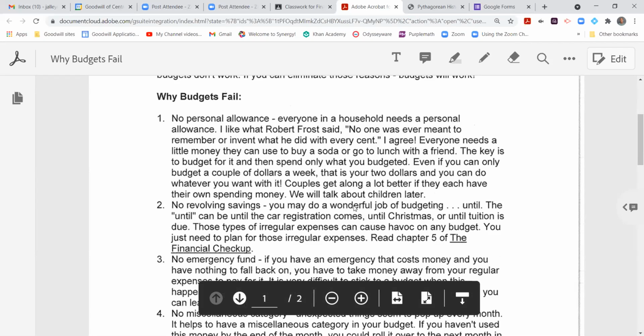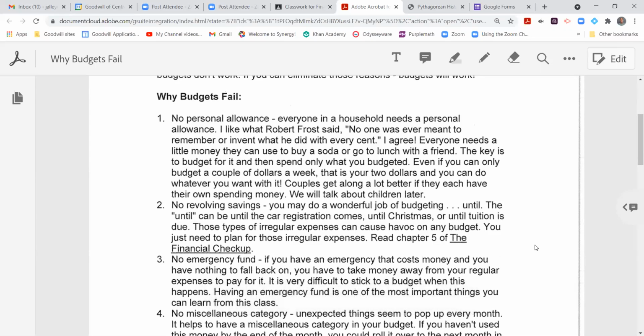So second reason, no revolving savings. What that means is that there's going to be some expenses coming down the road. So you start to put money aside for those expenses. Christmas, if you celebrate Christmas, it comes around every December 25th. It's like a surprise. So if you plan on purchasing gifts for family and friends as part of your Christmas celebration, you probably should be putting money aside out of every paycheck.